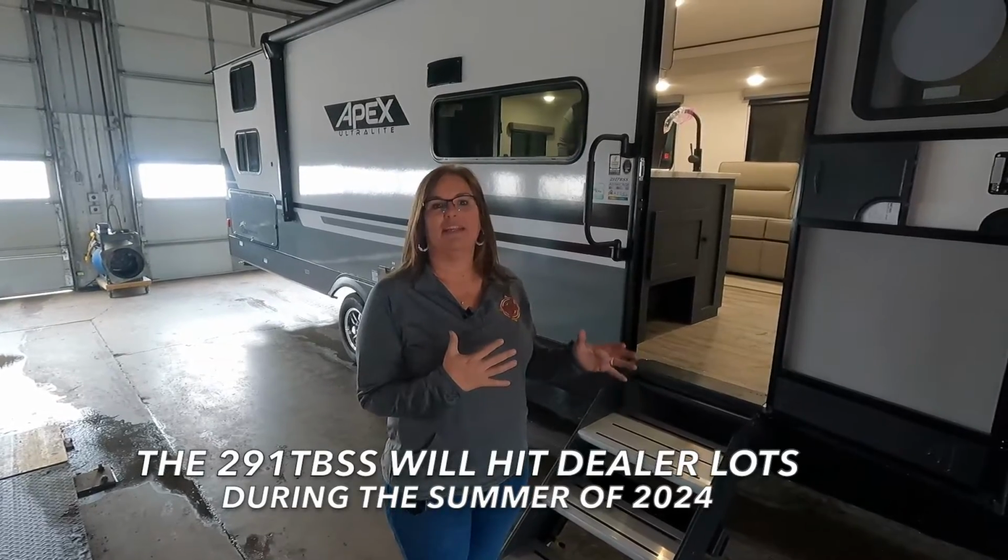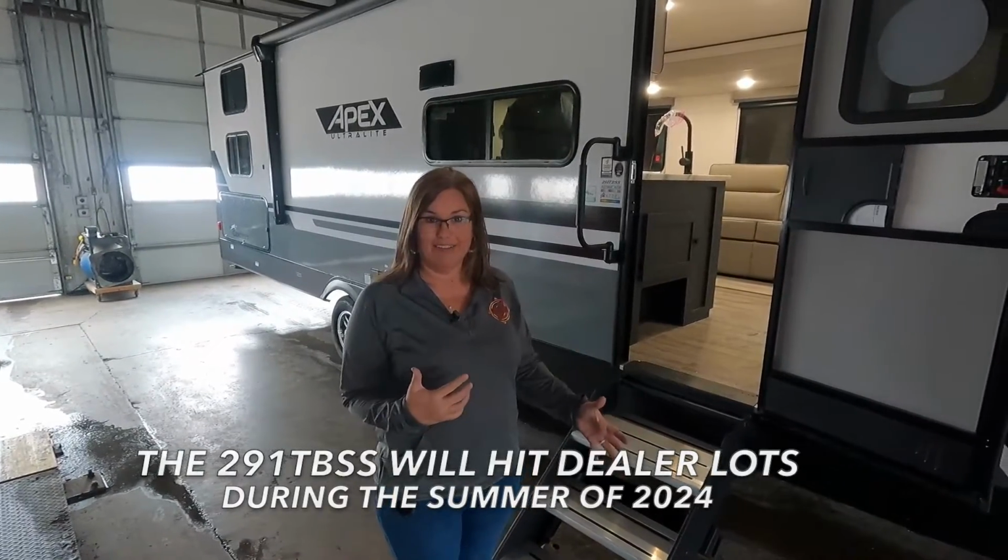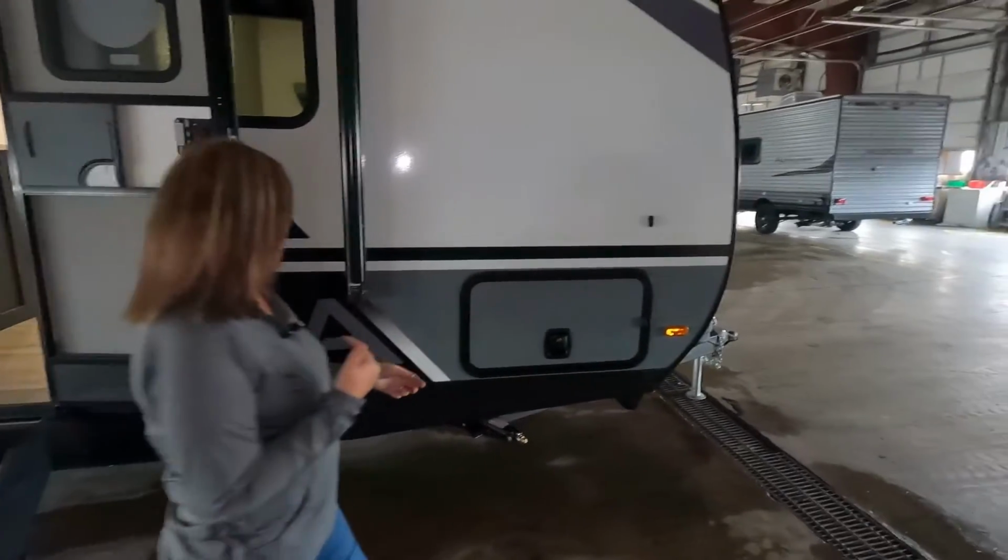This is a prototype model. It's a brand new floor plan. It's a brand new model. Before we go inside, let's look at a couple of things outside. First of all, let's look at this pass-through.